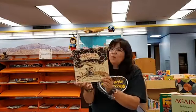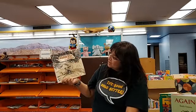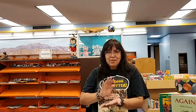The Apple Pie That Papa Baked by Lauren Thompson and illustrated by Jonathan Bean. Oh, that was a great story. I like that one too. Made me hungry. How about you? Tengo hambre.